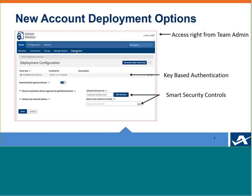So go through now and talk about our deployment options. So you can see this is right from the team admin page. We have what's called a key-based authentication. So what this key is, a unique identifier and security means per team that you're able to create to allow authentication to take place remotely. You can do it through Active Directory profiles. You can do it through most RMMs to actually deploy the agent remotely and use the keys to actually authenticate.